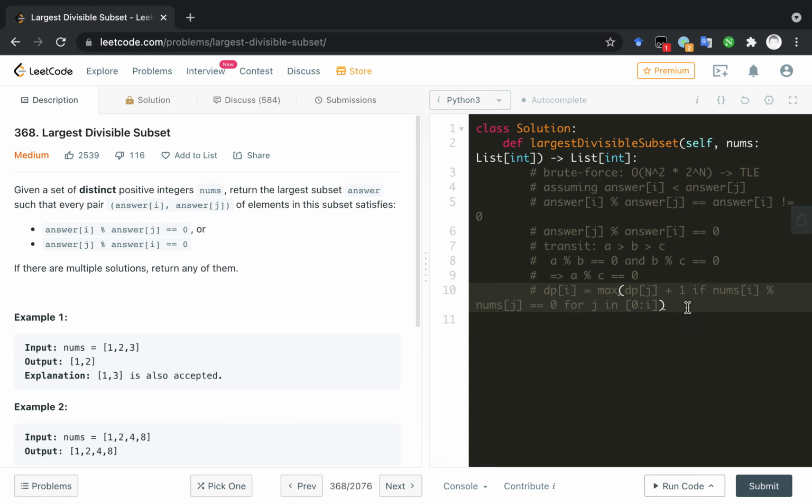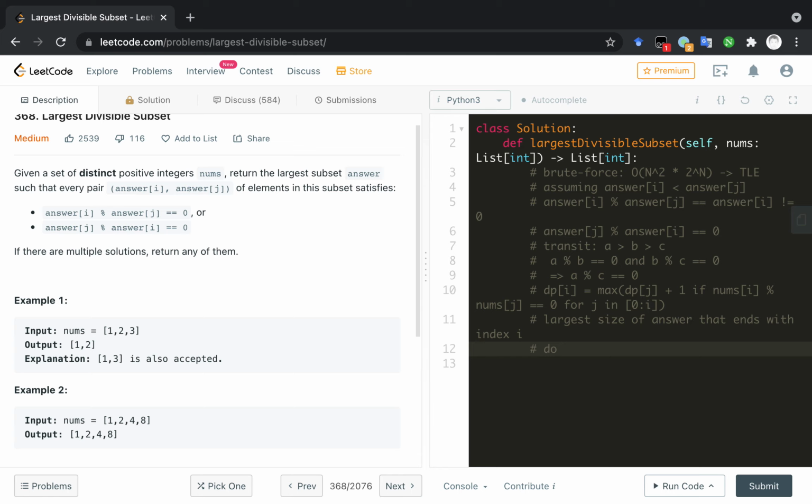So this is the largest size of the answer that ends with index i. So the length of the answer is the last one. But we need to return a subset instead of the length of the subset. So we need to maintain a state to record which j leads to dp[i].